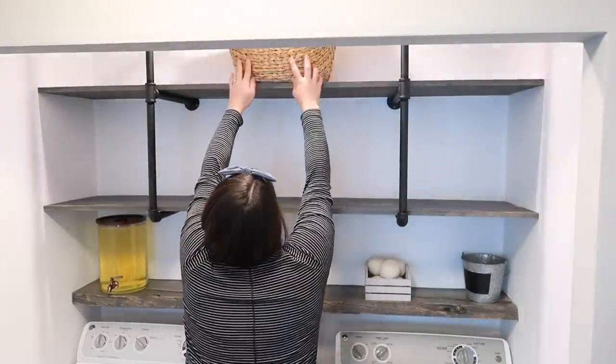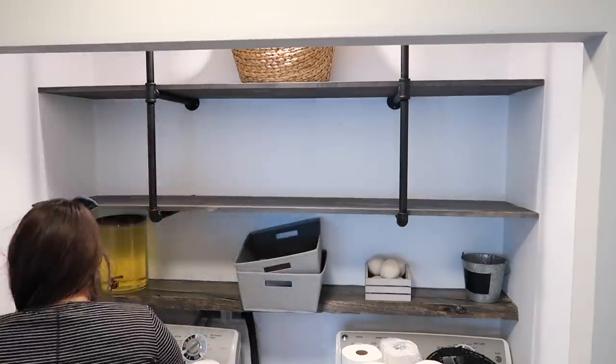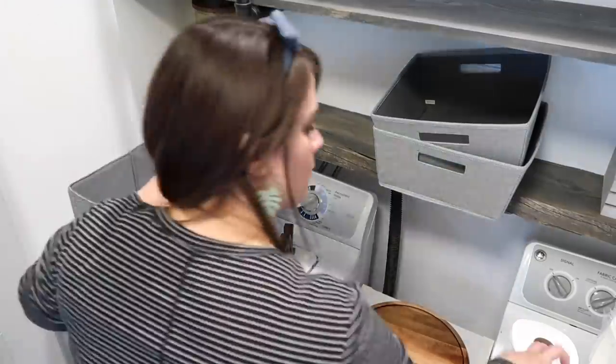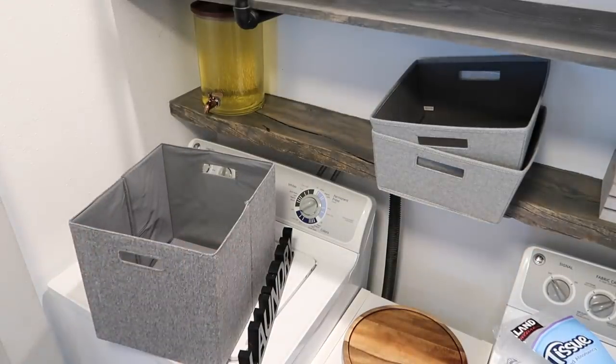I also added in some cube organizers and a big large basket, and that's great to store things like toilet paper and also linens, and even camouflage some cleaning supplies as well. I also added in a Lazy Susan, which is perfect to use anytime you have shelving. It just makes it really easy to get to any items that you need.